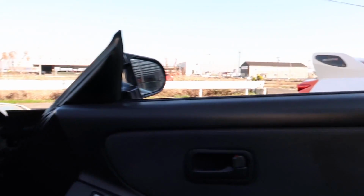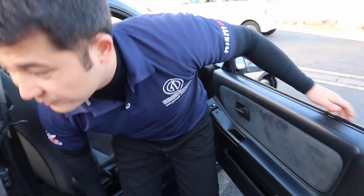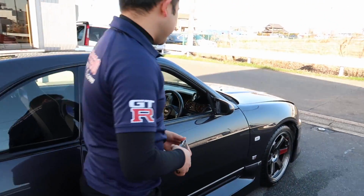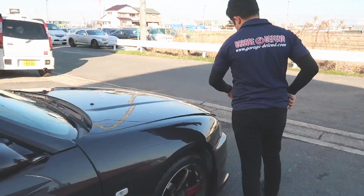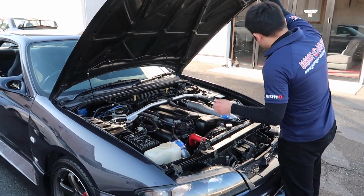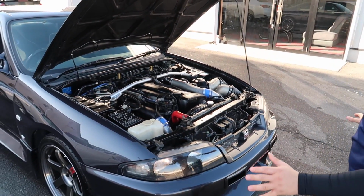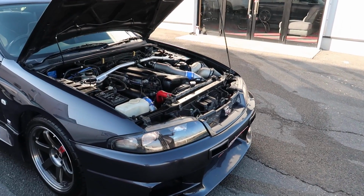And as the last part of this inspection, let's take a closer look at the heart of the car, which is of course located inside the engine compartment. Now, wow. Let's take a look at the engine compartment. What can you see from here, guys? How do you guys feel?